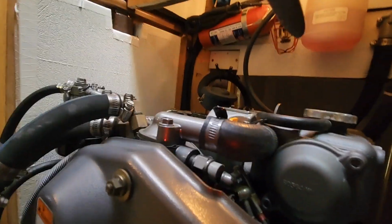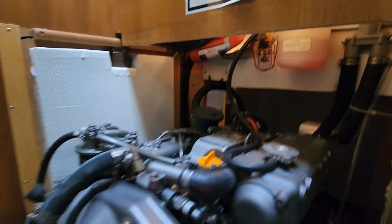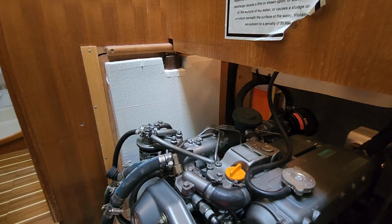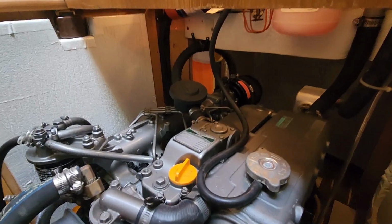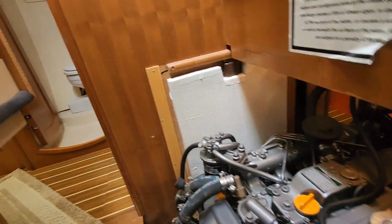Spare filters right here. There's a Racor fuel filter. Where is it? It's behind the engine, somewhere over there. So the Racor, there's spare fuel filters for the Racor, spare impeller. Boat's all set up for cruising, and engine service just recently done, late 2022.